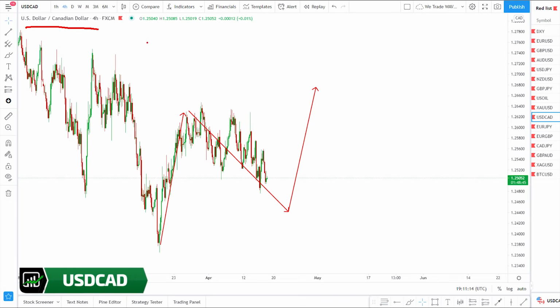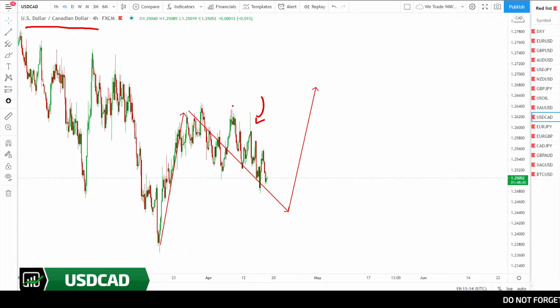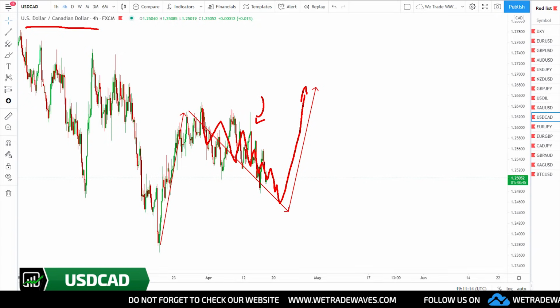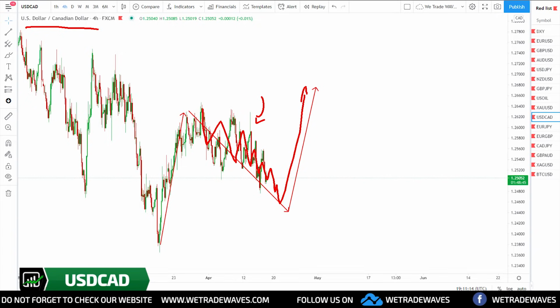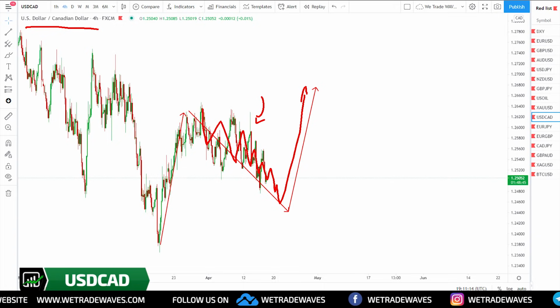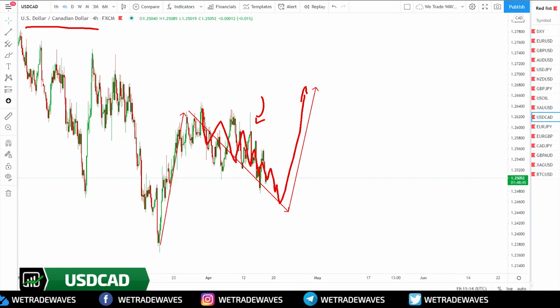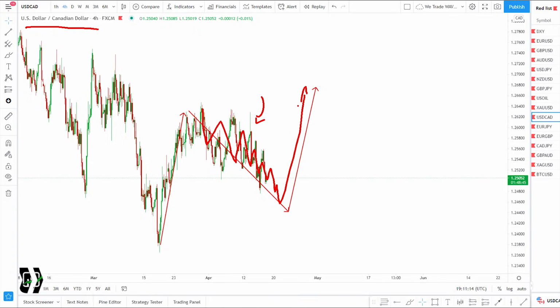Dollar CAD for this one, those who are selling, this was a great trade. Now, after the completion of this corrective structure, we can see dollar CAD will go back up. So those who are selling, you take partial profits or all the profits. After the completion of this corrective structure, we are expecting dollar CAD to push back up.